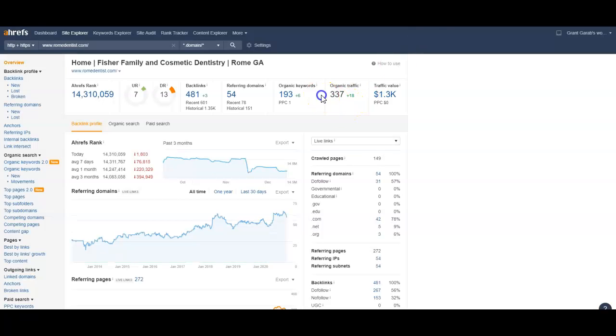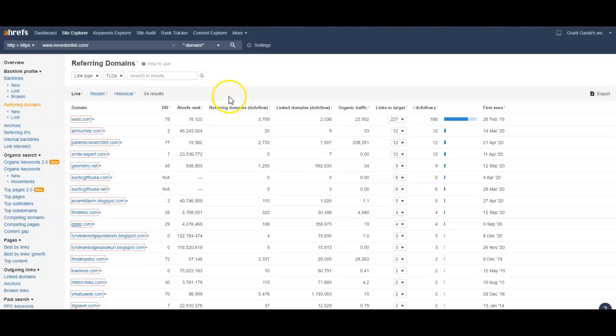Versus these folks right here, they're getting 337 people a month that come to their website. And you can see, obviously, like I said, the trust, the power, still really low. Still easily crush them as competition. But they have a lot of backlinks, and they got a lot of referring domains. And so the way I like to go after competitors like this is I go through, we can see all the referring domains. You see them here, right?